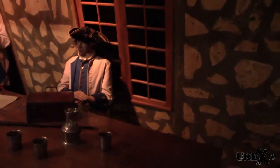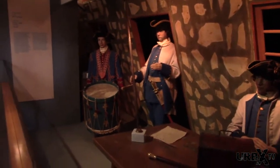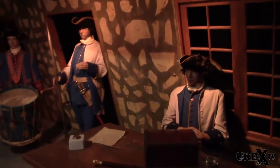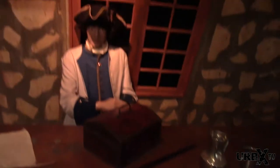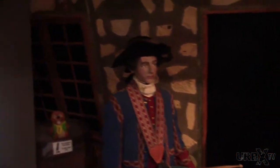Wow, look at this. This is the Chambly garrison, the recruitment. They get some beverage, probably some wine. Back in the day, I don't think they drank a lot of water, because water is actually not healthy.